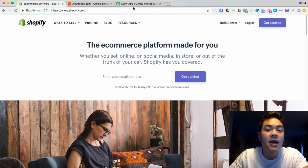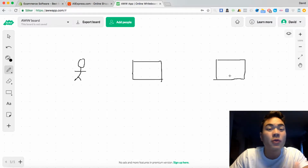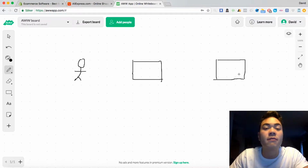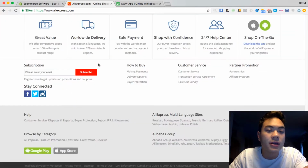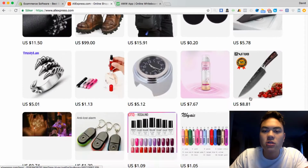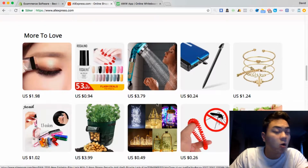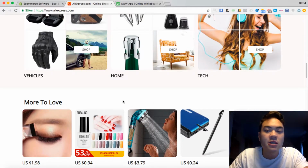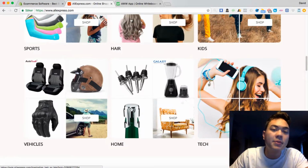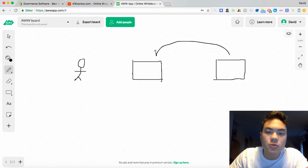And you don't have to have your own products because we're getting to it right now. You can just get a Chinese supplier to supply you with products without you having to hold any kind of inventory at all. And that is made possible by a website called AliExpress, which is a huge Chinese website with tons and tons of products from Chinese suppliers that are sold at wholesale prices, and they ship to all over the world. And what happens is you can add these products to your store.